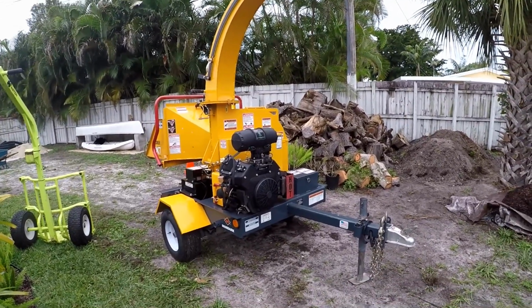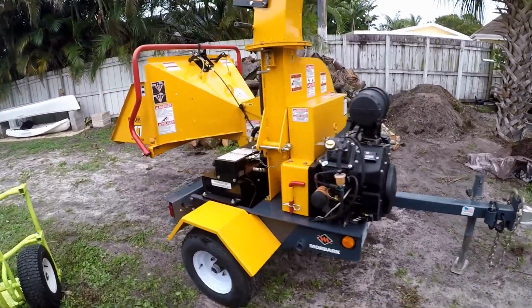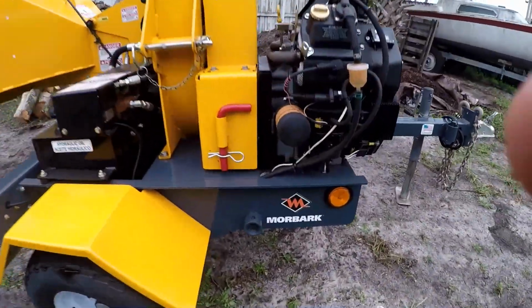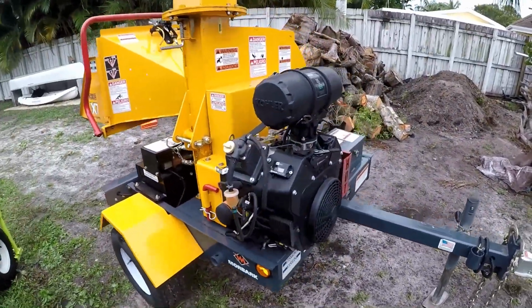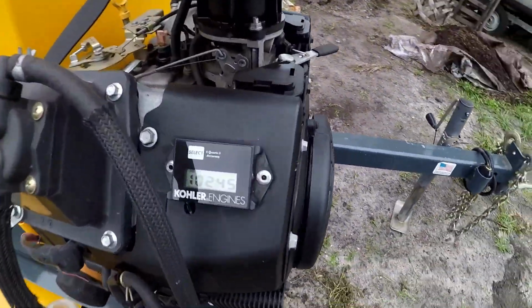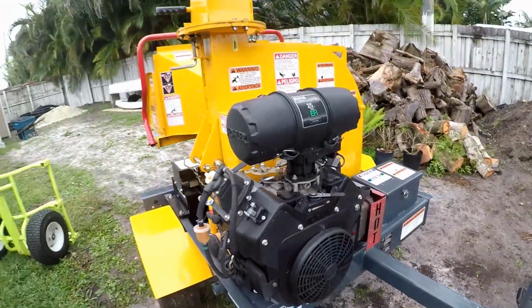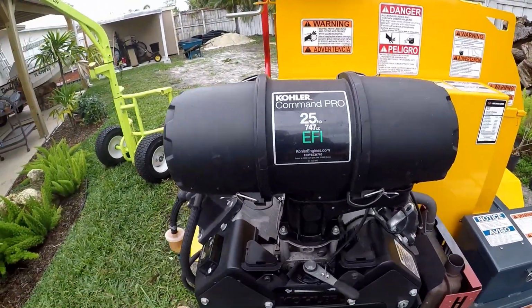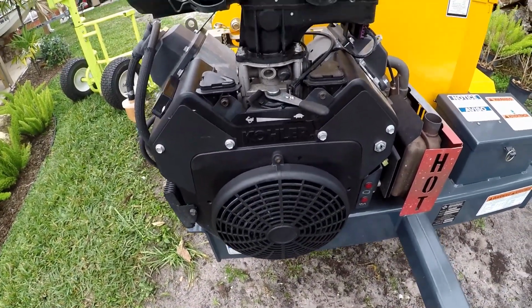This year, about a month ago, I purchased this Boxer X7 made by Morbark. Got it as a demo unit. It had 89 hours. We're up to 102 now, 103 almost. It's got a 25 horse Kohler EFI. Super fuel efficient.